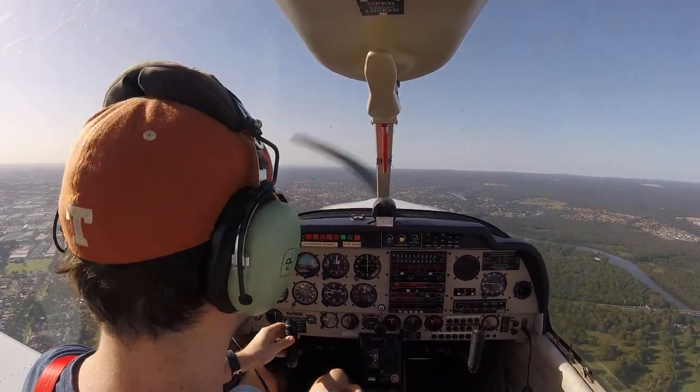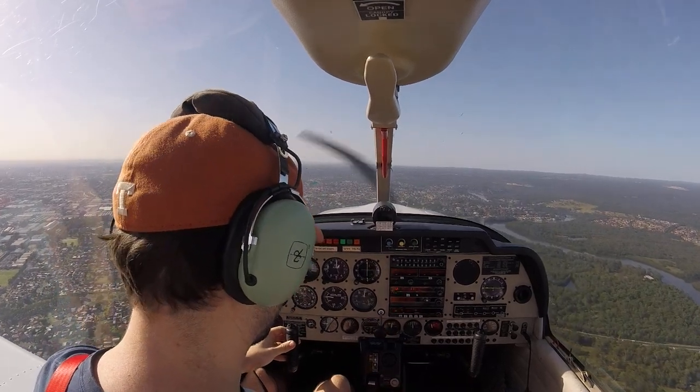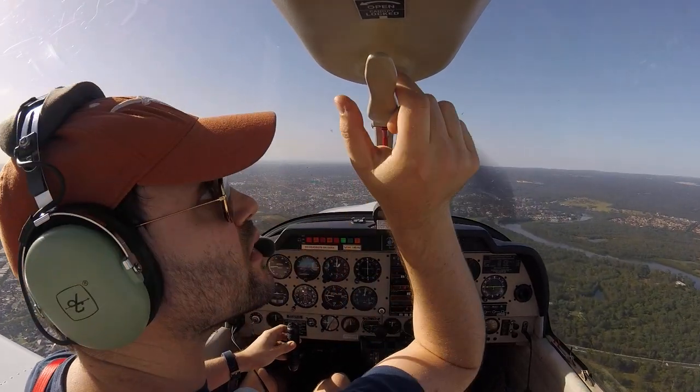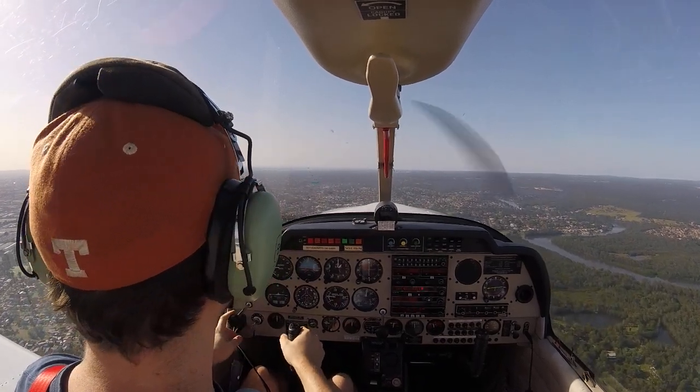Brakes have pressure, undercarriage is fixed, mixture is rich, fuel selection is on, fuel pump is on, pressure and contents, warning light, canopy, harness. Going around. Traffic. Technam crosswind. Kilo Romeo Delta.